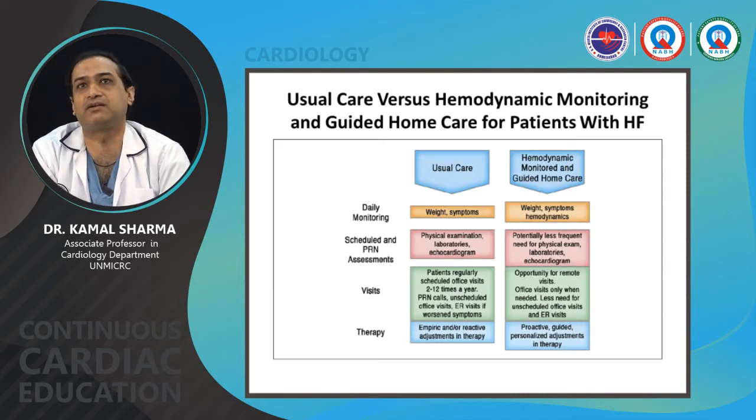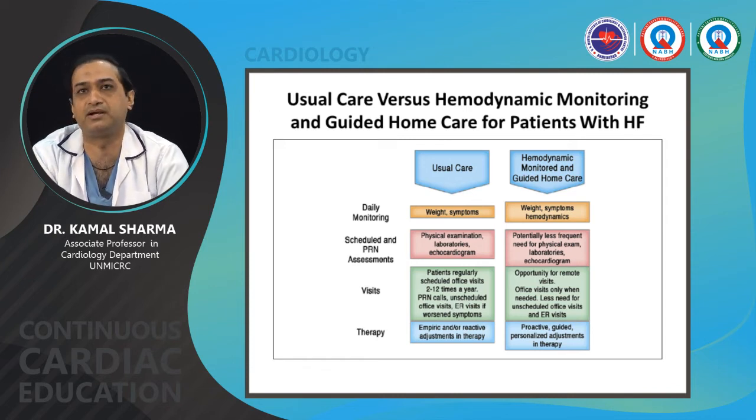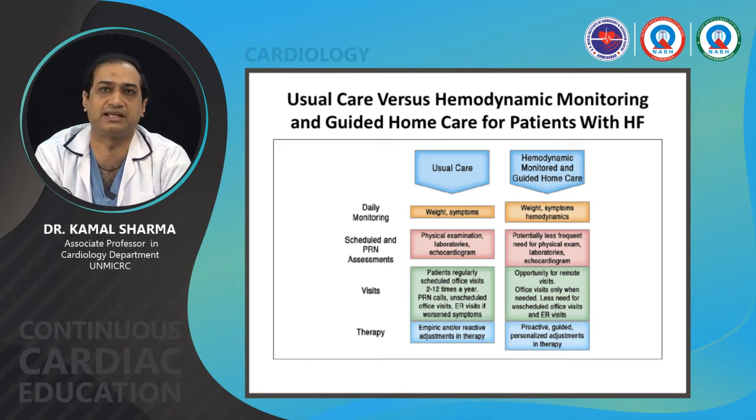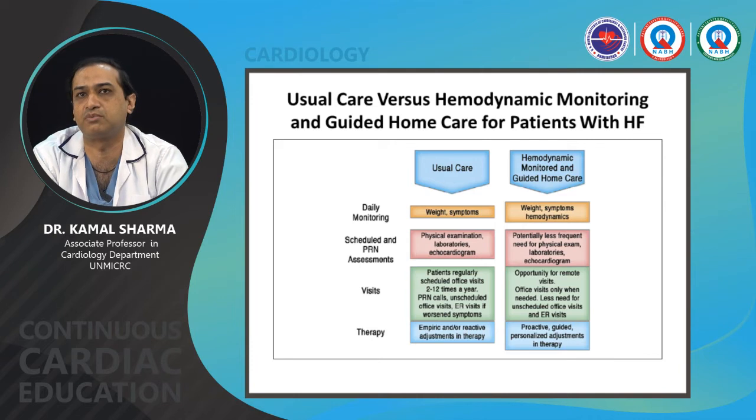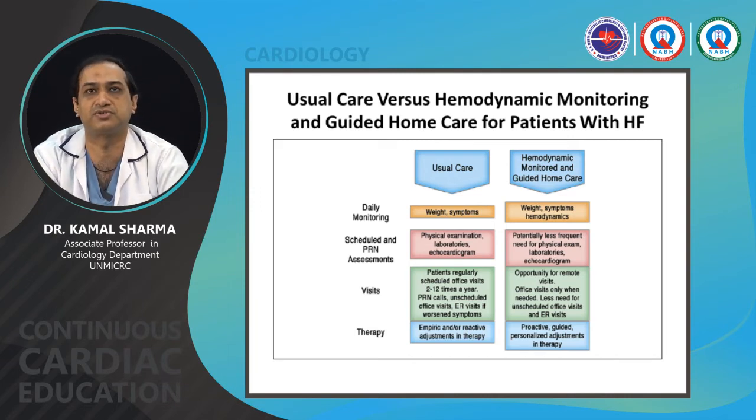So usual care versus hemodynamic monitoring has now been proposed. Hemodynamic monitoring would include weight, symptom and hemodynamic assessment by a loop or implantable wearable devices. This leads to potentially less frequent need for physical exam and echo, with opportunity for remote visits, and office visits only being needed as and when the alarm goes on. Proactive, guided and personalized adjustment of therapy can hence be done in these patients.